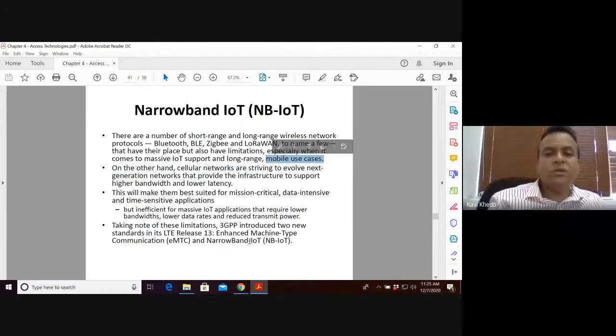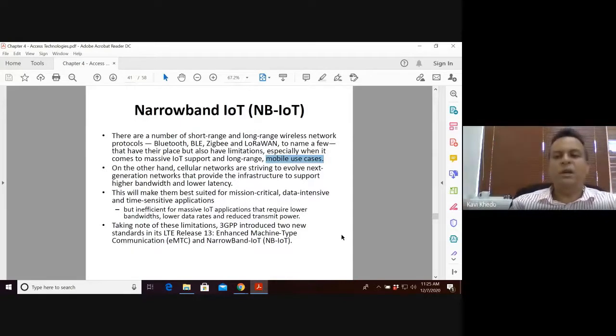Now, what if your sensors move? You need to support mobility there. Often we think about sensor nodes being placed somewhere and remaining at the same place. But you may have use cases where your sensors move, when your sensors are placed in vehicles or whatever. In these cases, the existing technologies that we have discussed, whether short range or long range, can show certain limitations.